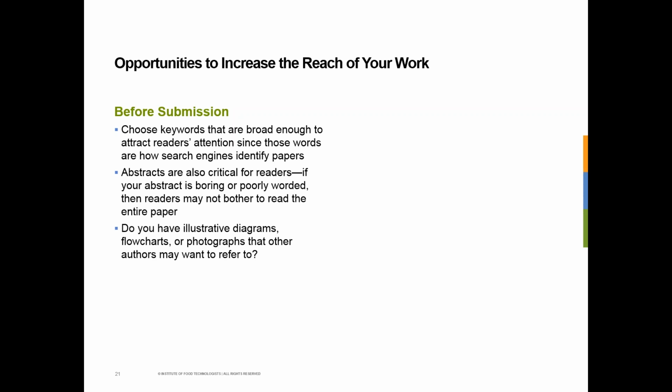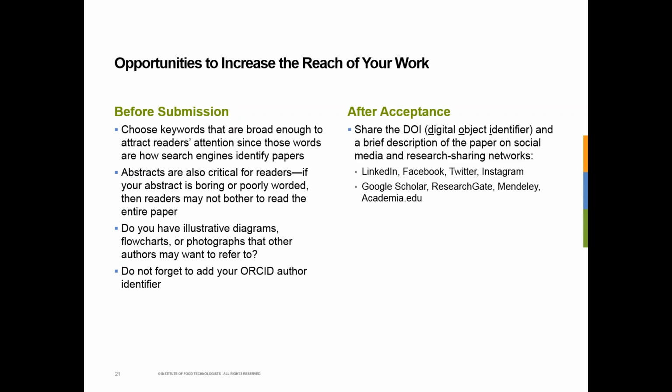Also, make sure that your abstract is one that is interesting and may get people to want to read the entire paper. Also include diagrams, flowcharts, or photographs that are unique and other authors might want to refer to and then cite in their papers. And also, please add your ORCID author identifier so that people can follow you and check your other papers.